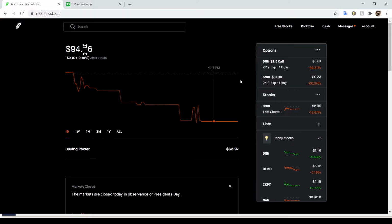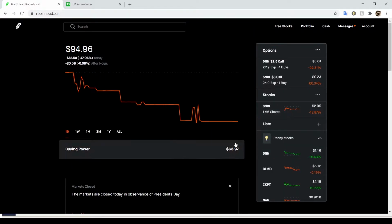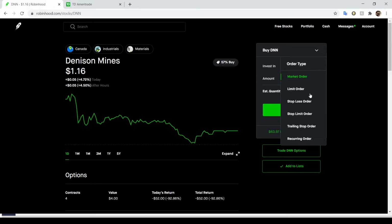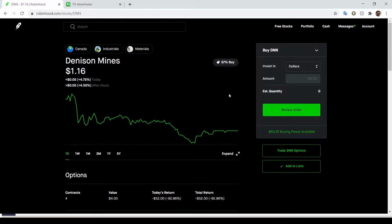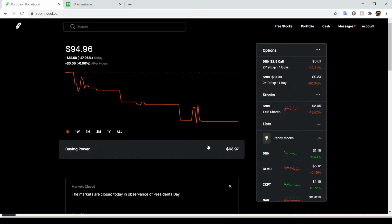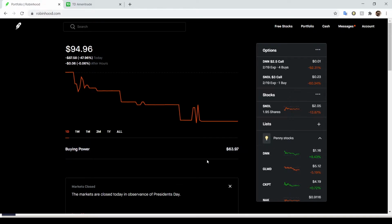One thing I do like about it is it's easy to trade stocks. We can look at something like Denison Mines. We can come in here and buy these. It's very easy. You can buy it in dollars if you're a fractional trader, which I am. I don't have to buy an entire share, which is nice. I can do limit orders, stop loss, stop limits, trailing. All of these options are great for making sure you don't lose all of your money, which is awesome. Buying the dip, selling the high. So I do like Robinhood for that.